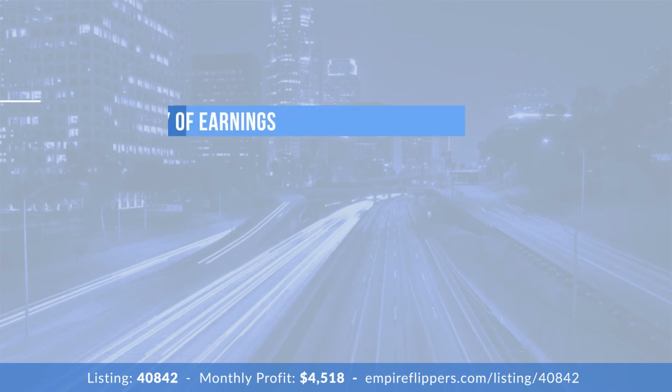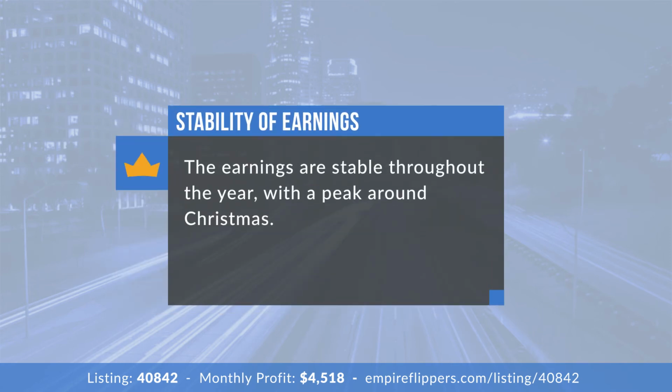And how stable are the earnings? Is there seasonal fluctuation, or is it pretty even throughout the months? It's pretty even, regular months. There's a peak over the shopping season because people buy for gifts.